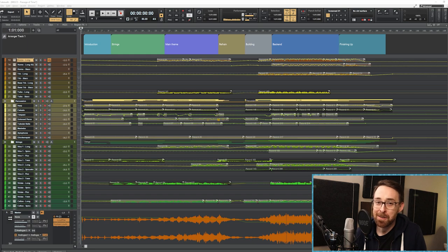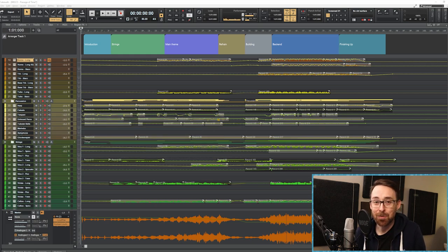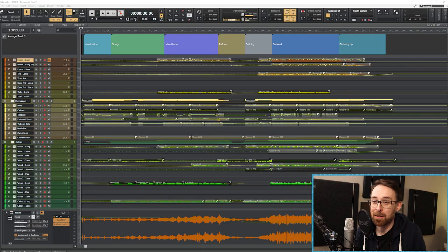It is for Cakewalk, but you can actually download Cakewalk for free. Cakewalk is a DAW that I've been using for 20 years. But it's actually free these days. So it makes it a great option for someone who's looking for a DAW. And definitely you can download it to check out the project file if that's all you need it for.